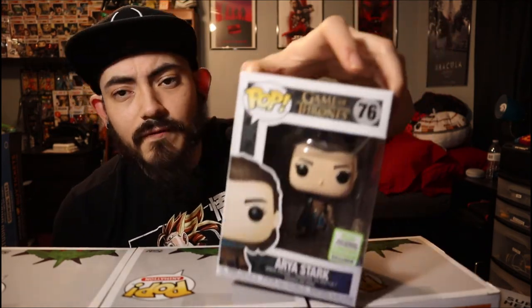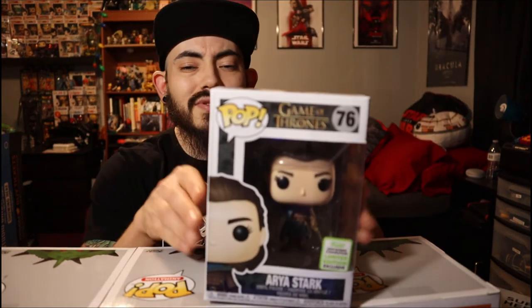But yeah, this one was about $15. Most exclusive regular sized pops are in the $15 range, so this was a cool grab, and they had a ton of them. The line was only like 8 people deep, and it was a pretty easy grab. I want to say the Purunga was the hardest because I think they only had like 25 of them or so, maybe more, I'm not sure.